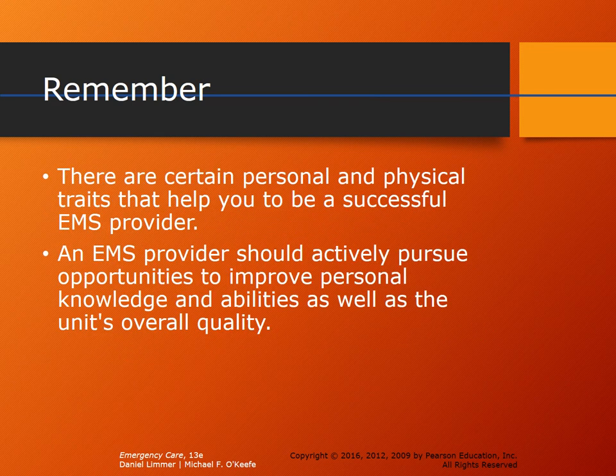Finally, we want to just really get into the habit of understanding that personal and physical traits are going to make a successful EMT. So again, things like being able to lift at least 125 pounds is really critical. Being able to communicate both orally and in written form is critical. We also, again, want to touch on the fact that as an EMT, as a paramedic, as a first responder, you are a lifelong learner.